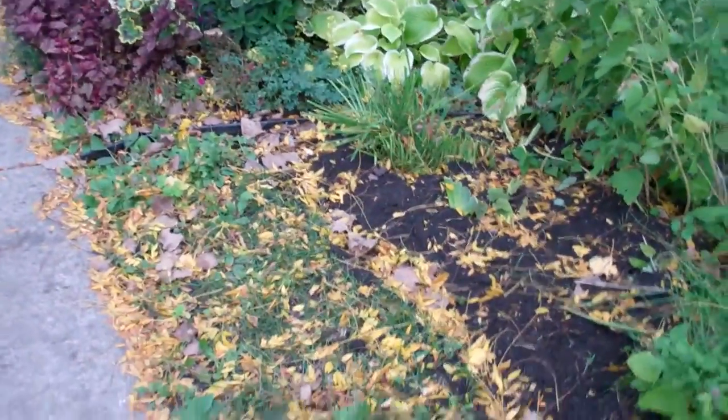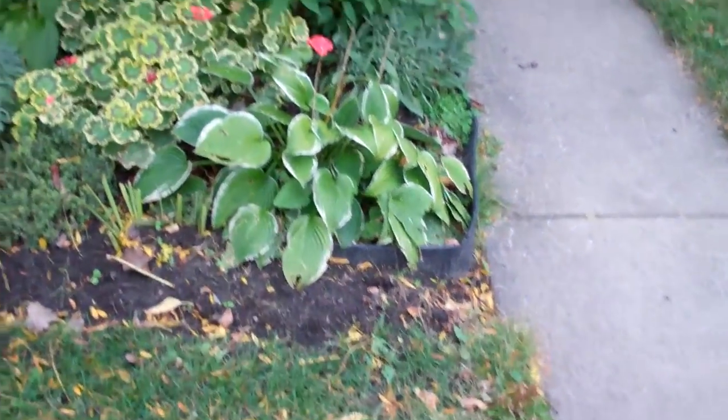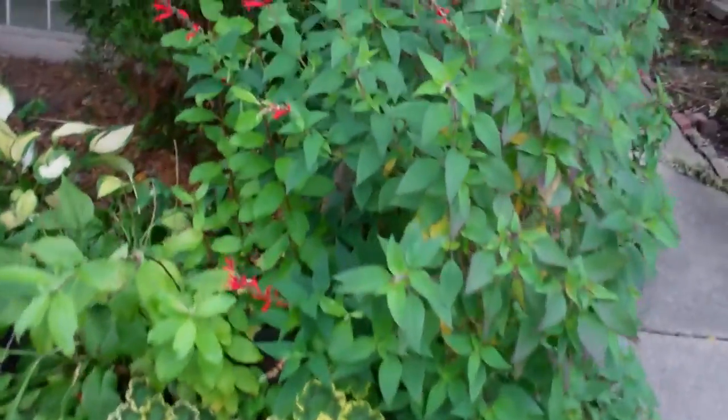So probably by next spring, there won't be any grass here at all. I'll plant some bulbs and some things. And let's take a look here.